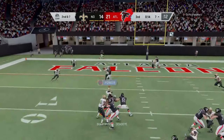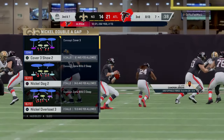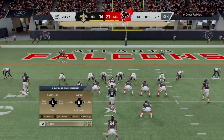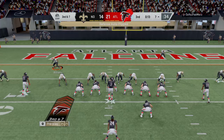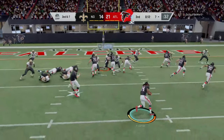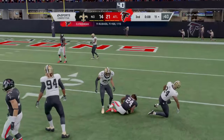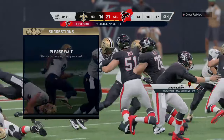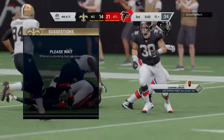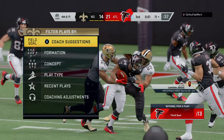On 2nd and 7, Ryan. And this will be incomplete. The intended target was Calvin Ridley, and it's 3rd down. When you see passes knocked down by those guys I call the frustrated fullbacks, the linebackers, you know that in their zone coverage, they were able to drop, see the ball thrown, and react to it very quickly. And this time he's going backwards. So after the no gain on the last attempt, here they get him behind the line. It's 4th down.